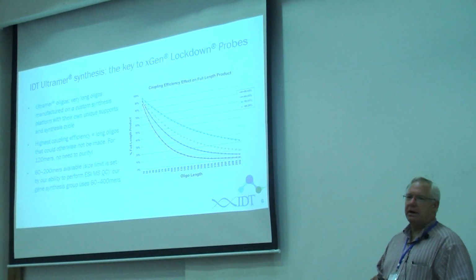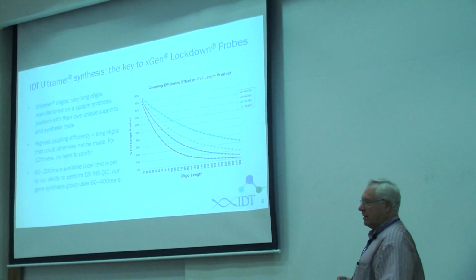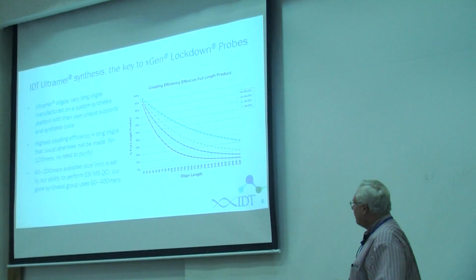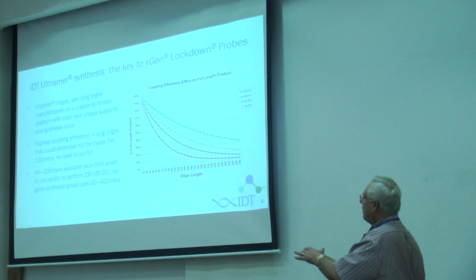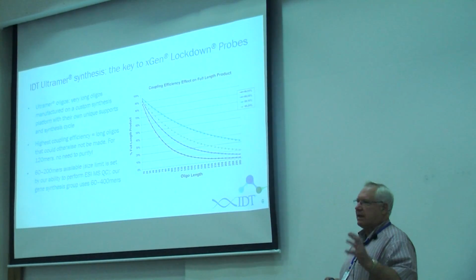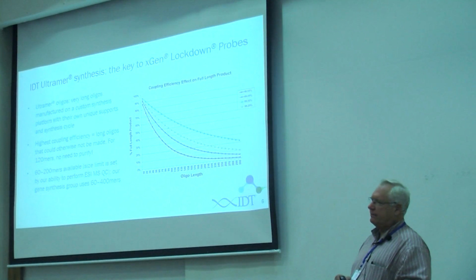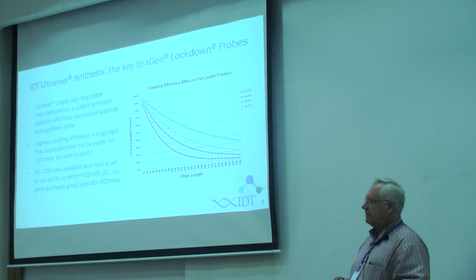The enzymes in your body, your polymerases, have an efficiency of what, around 10 to the minus 7? So 10 to the minus 2 is actually kind of bad. For a chemical reaction, it's fantastic. But for making long DNA, it's not so good. Now our ultramers, we've changed the support system, the chemistry mix, all kinds of things about synthesis, and it's driven the coupling efficiency up to a reliable 99.6%.